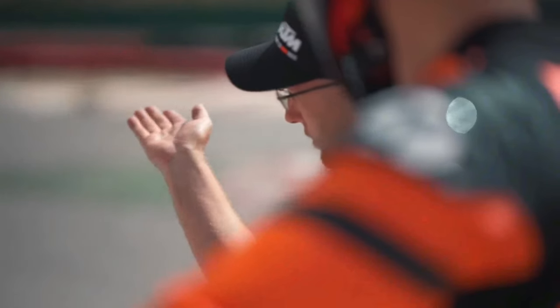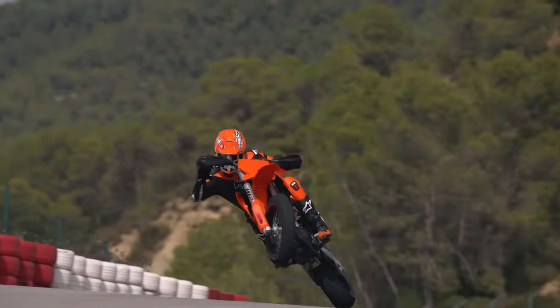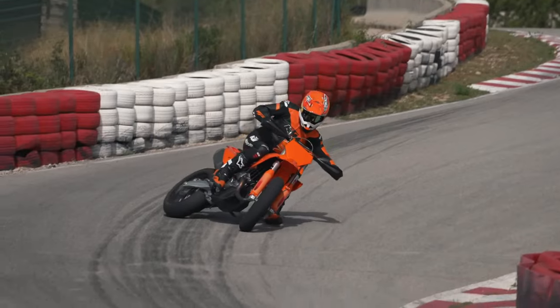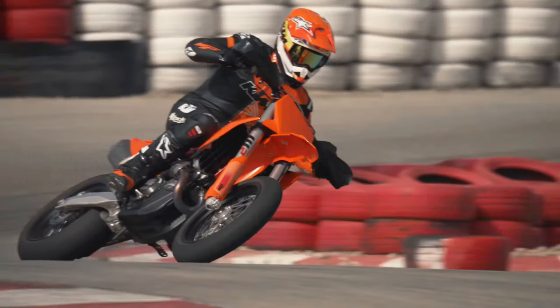If you're into supermotos, you'll love the footage. Click here to watch it. The new 2025 KTM 450 SMR will be available in Australia in limited numbers from September 2024. Prices will be announced closer to the release date.